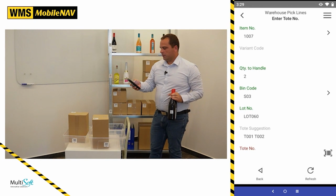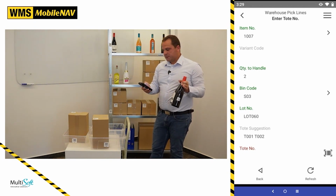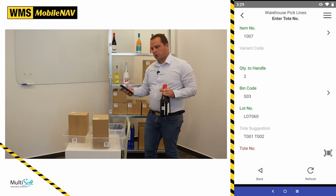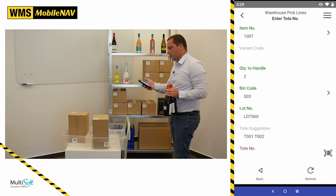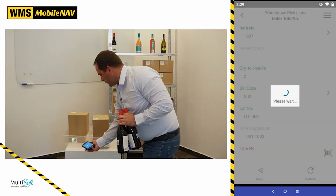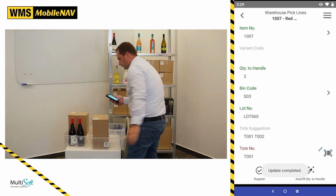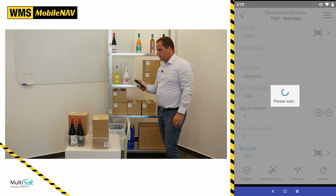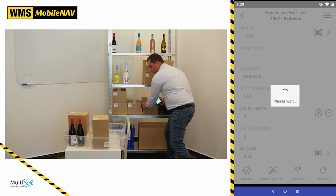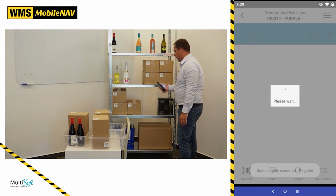And as you can see on the device screen, the tote suggestion is saying that I can put these 2 red wines in the T001 or the T002, because these 2 totes belong to that particular customer. So I will scan the T001 because I can put these 2 wines. And I register the line. Oh, sorry, I forgot the last one here. It's already done. And the last line.